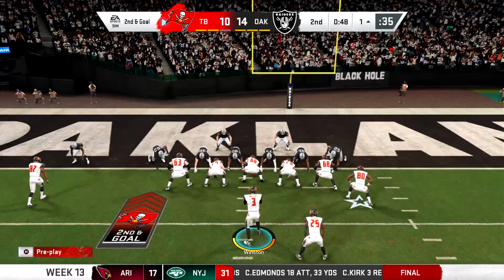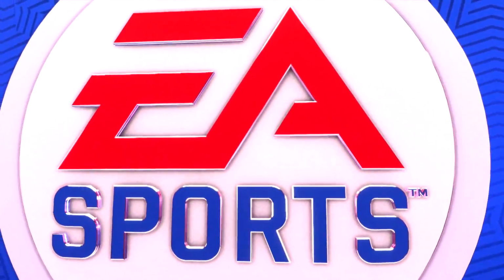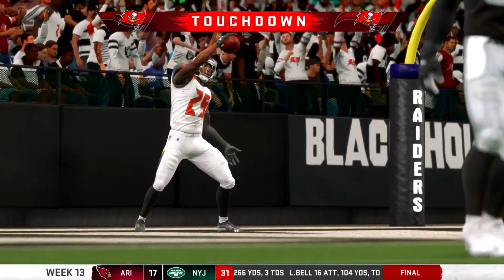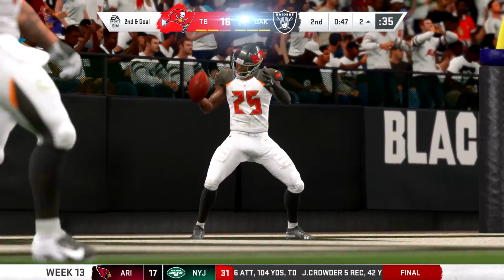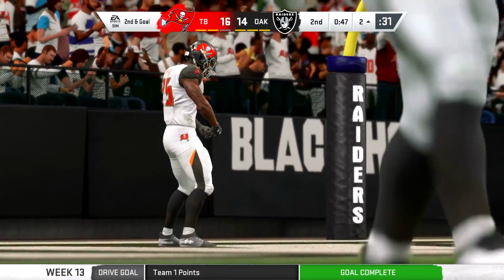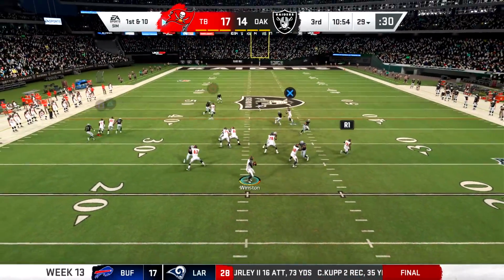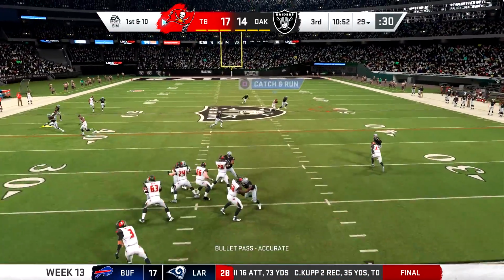So all the way down to the 1, 2nd and goal, handoff to Barber, and he just puts his head down, gets low, and gets into the end zone. And now make it 17-14 before the end of the half. Really nice drive there. Buccaneers, they would get the ball back to start the second half.